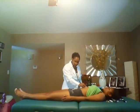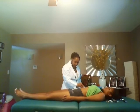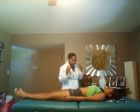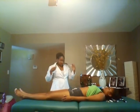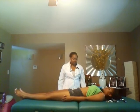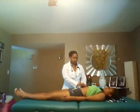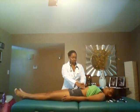And now I will listen to the abdominal arteries: the aortic, renal, iliac, and femoral, and the arteries are normal. And now I will percuss. Tympany is heard throughout the abdominal cavity, and dullness is heard along the organs.